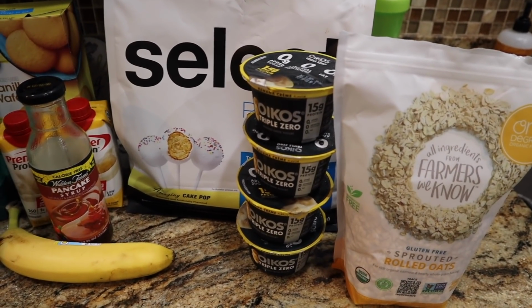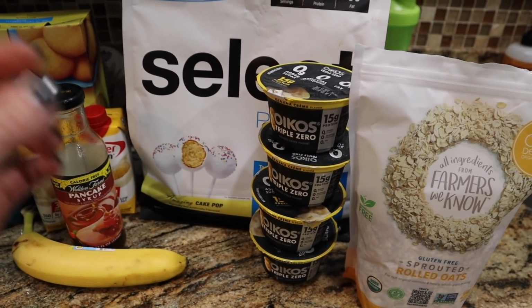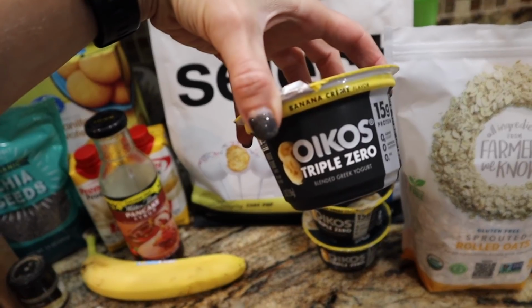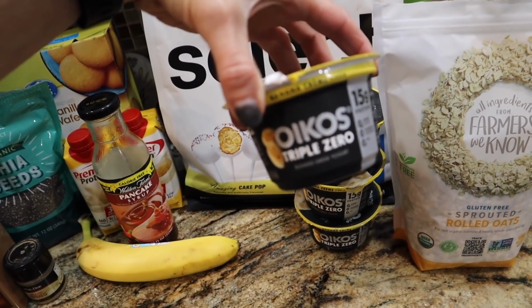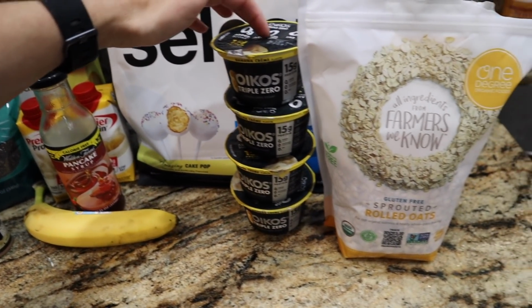For the yogurt, I love adding Greek yogurt to our overnight oats. It just gives it a really good creamy consistency. I'm using this Oikos Banana Cream Triple Zero. It has a little bit more protein than the Dannon Light and Fit ones, but you could definitely use those if you can't find these.